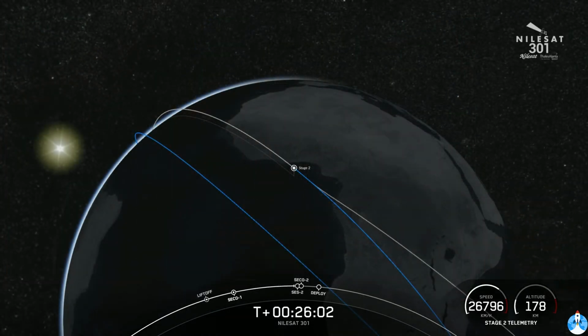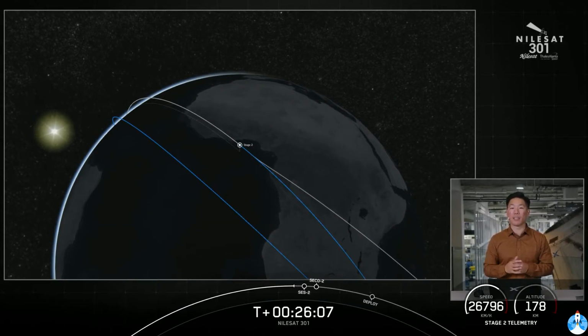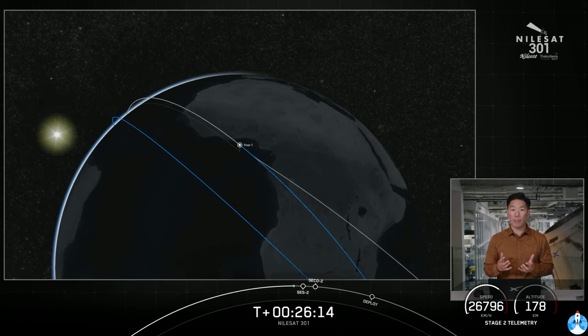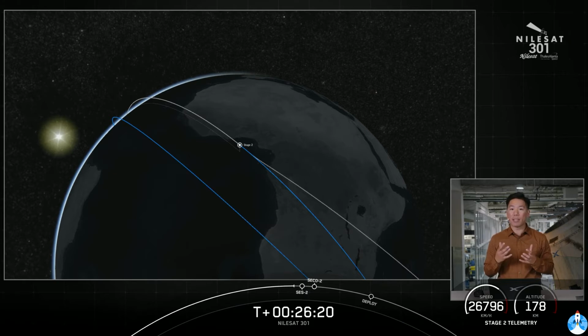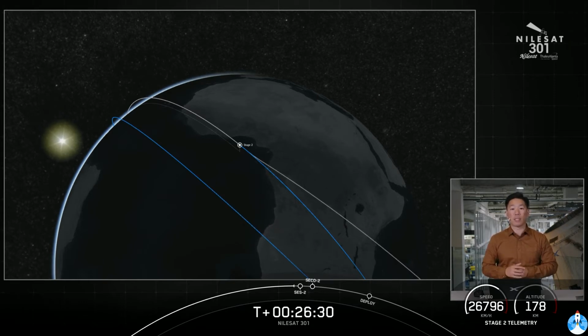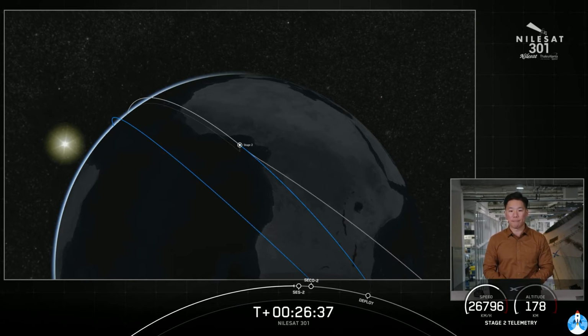Welcome back to the webcast of the Falcon 9 mission carrying the Nilesat-301 satellite designed and developed by Thales Alenia Space. We're coming up on the second burn of the upper stage engine in just under 40 seconds. To recap what's been happening so far, we had a smooth liftoff at 5:04 p.m. Eastern Time. 2.5 minutes later, our first and second stages successfully separated from one another. The first stage landed for the 7th time on our drone ship, Just Read the Instructions, and we had a successful second stage engine cutoff. It's currently coasting right now before we again reignite that second stage Merlin vacuum engine.